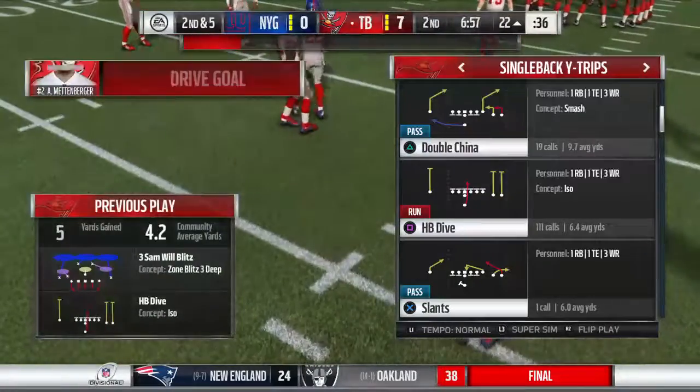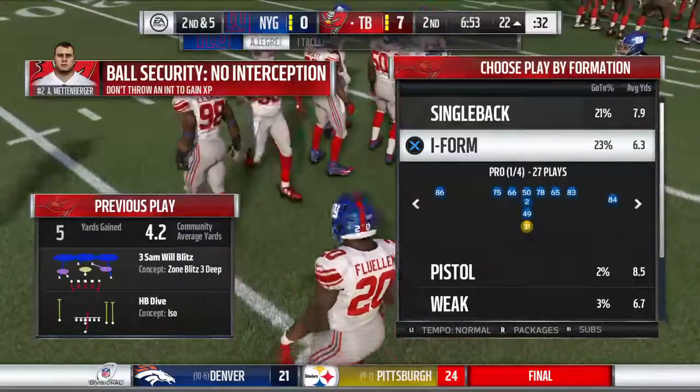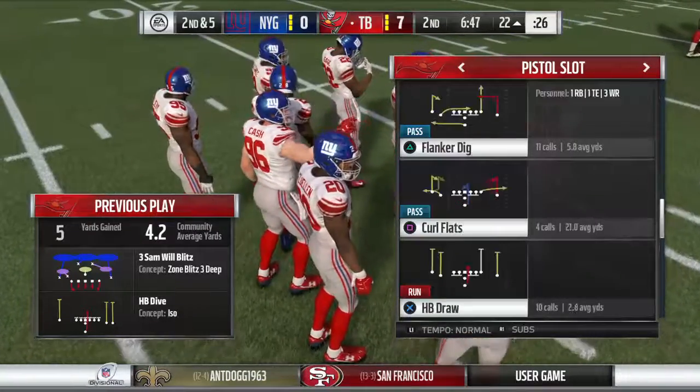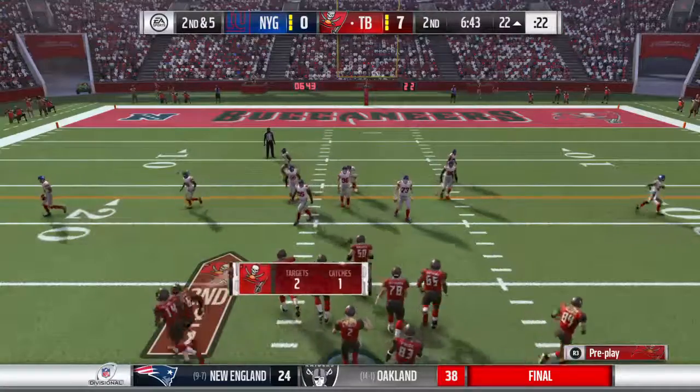Good pickup on first down. Well, that's exactly what you want on a first down run. Pick up 5 yards, bring up 2nd and 5. The defensive line, though, they've got to figure out a way to out-leverage the guys up front because the offensive line is winning at the point of attack. 2nd down following the run.